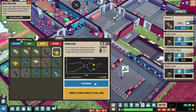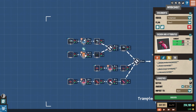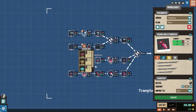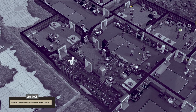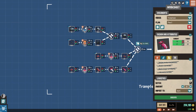That's actually an interesting one. We could probably use some more plastic production. This all seems to be very much assigned. We're just going to double check real quick that it's actually assigned to the proper things, because it's been a while since we've made trample cars. So let's just make sure that we're actually doing all these things just fine. And then we can get some of those going, I suppose.